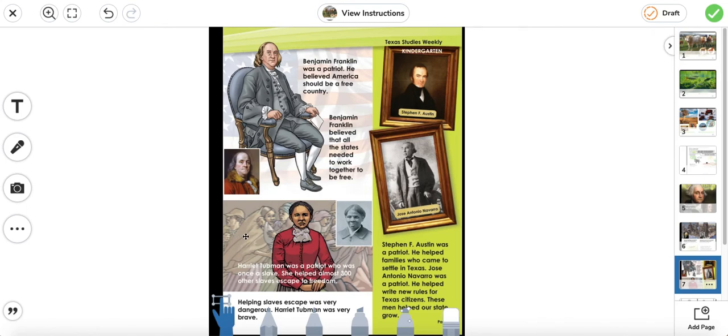Harriet Tubman was a patriot who was once a slave. She helped almost 300 other slaves escape to freedom. Helping slaves escape was very dangerous. Harriet Tubman was very brave. Stephen F. Austin was a patriot. He helped families who came to settle in Texas. Another word for settle is live in. So he helped people live in Texas, the people that moved to Texas. Jose Antonio Navarro was a patriot. He helped write new rules for Texas citizens. These men helped our state grow.